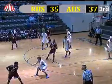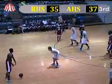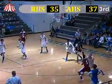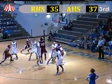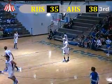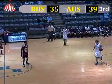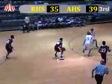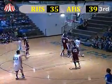Driver gives to Gant. 30 seconds. They work it inside. And that one goes in for Driver. 39-35. 15 seconds left in the third. Stolen. Stolen by Brown. Brown wants to take it himself. He dumps it off. Driver puts it up and in.